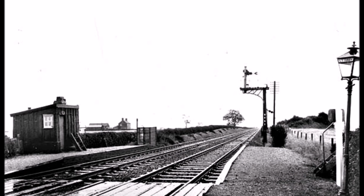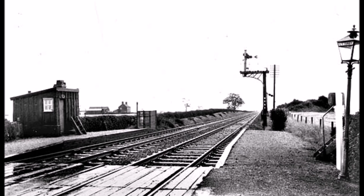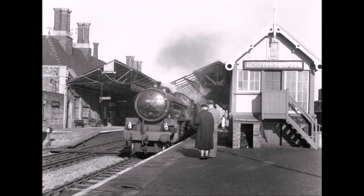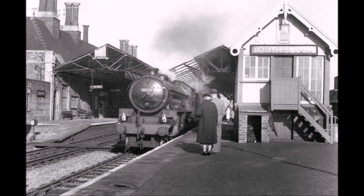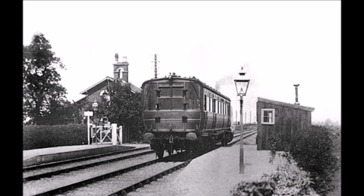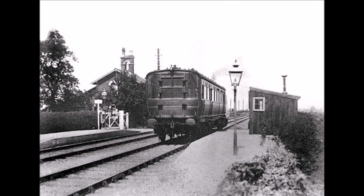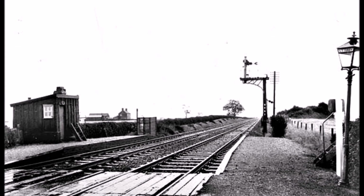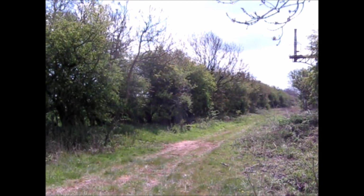It consisted of 2 low platforms with a small waiting room and the crossing keeper's house situated on the north side of the crossing. In 1948 the railways were nationalised, and this was the beginning of the end for many small branch lines. Utterby Halt was closed to passenger traffic on the 11th of September 1961, but remained open to freight trains for a few more years. However, the halt was demolished in December 1980, and as you can see, very little remains.